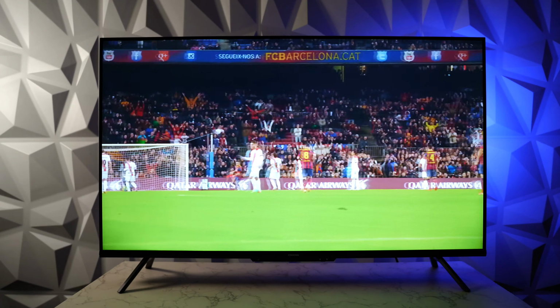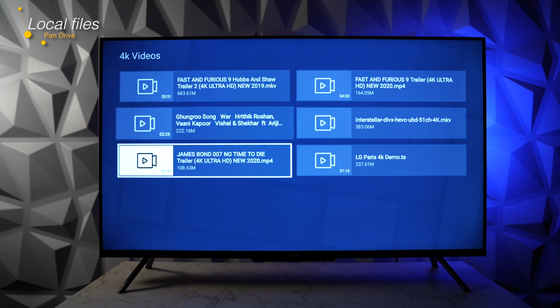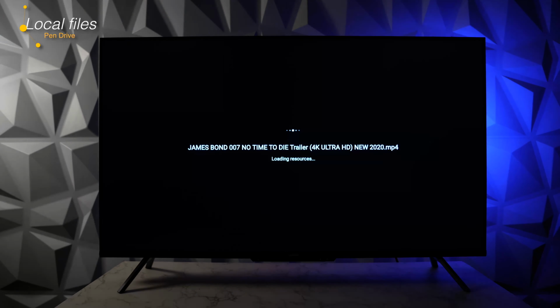Then we also played some 4K videos from our pen drive on the default media player, and they worked perfectly fine. We tested MP4s, we tested MKVs, and all these file formats played without any hiccups.